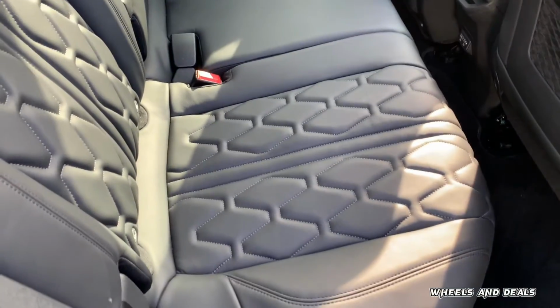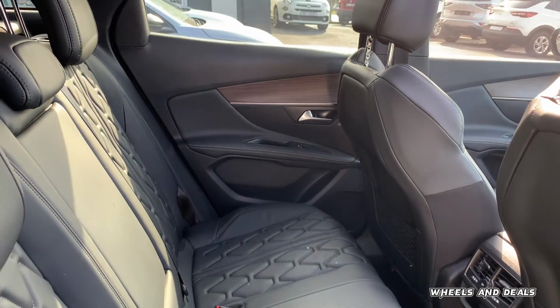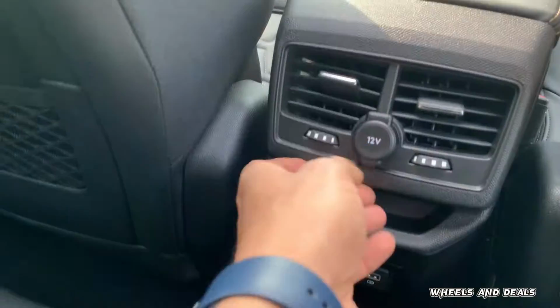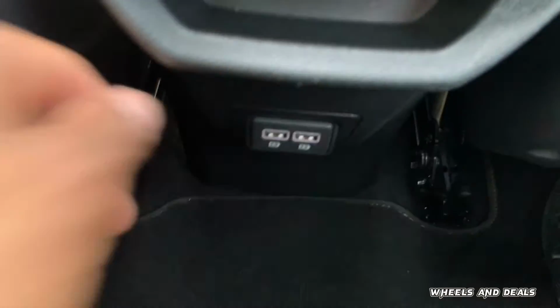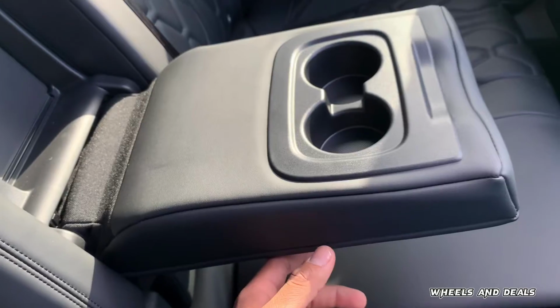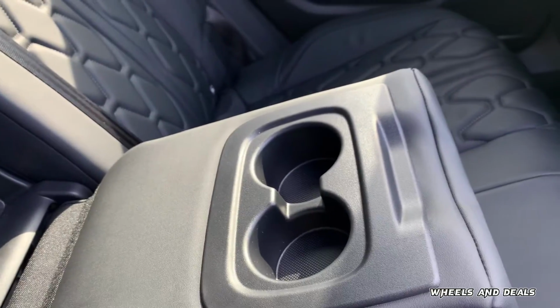Moving to the back, Napa leather seats. This SUV has good interior space. So you get good legroom, toe room and headroom is perfect here. 2 air vents for rear seats, 12-volt charging outlet, 2 USB-C charging port down at the bottom for rear passengers. Comfortable center armrest with 2 cup holders on it.